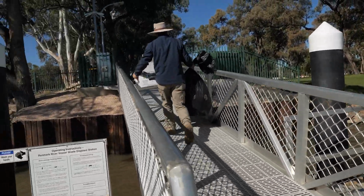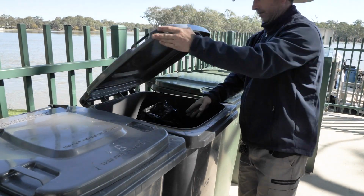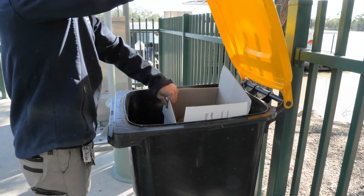On the upper ground section of the waste disposal station, at the top of the ramp, you will find appropriately labelled bins for recycling and rubbish. Please choose correctly.